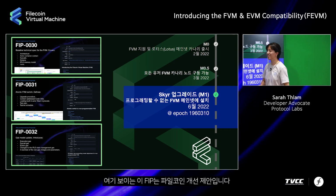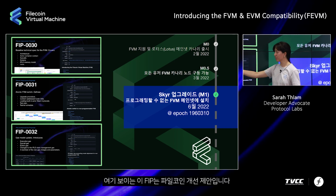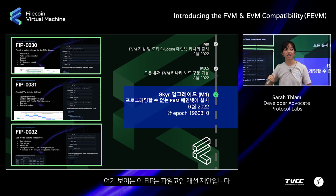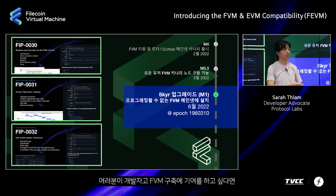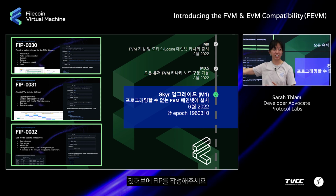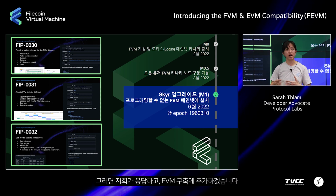And also, this portion here, you see FIP. FIP is Filecoin Improvement Proposals. It is open to community, so if you're a developer and you want to contribute to how FVM is being built, you can actually write a FIP on our GitHub, and we will respond to it and try to add that into how we built the FVM.